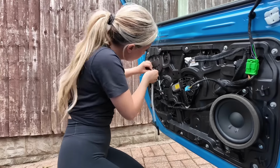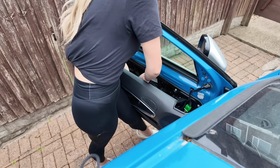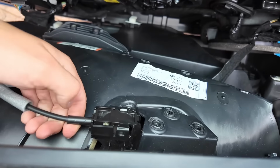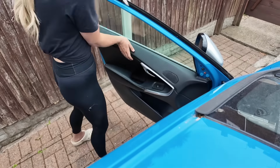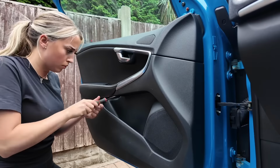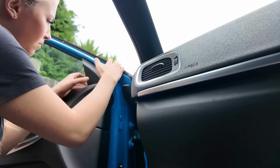Once you're sufficiently lubed up, just repeat all the steps that you did to take the door card off, put everything back together, and this lock, before you put it back on, make sure that when you test the inside handle, that moves correctly. Otherwise, you are going to get stuck, my friends. Put the two T25s back in. Bob's your uncle.